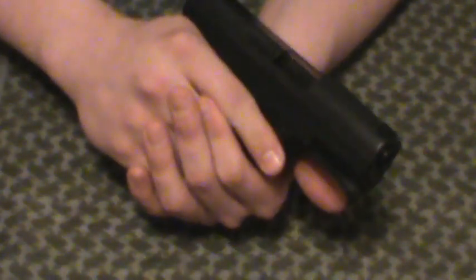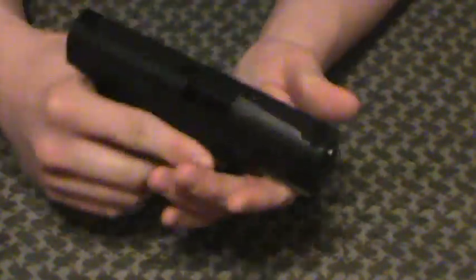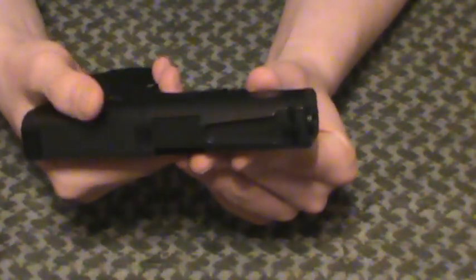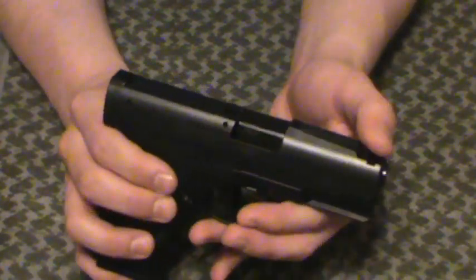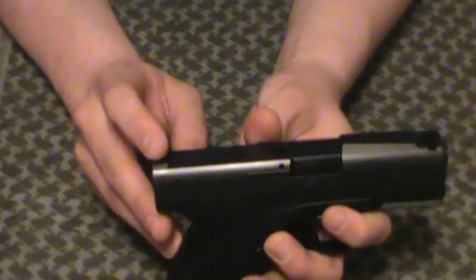One of the best things about this pistol, which some of you may complain about, are the sights. First of all, let me say there are two styles of sights you can get for this gun. You can get kind of your standard style sights, your front post here, and your dot here on the back, you know.